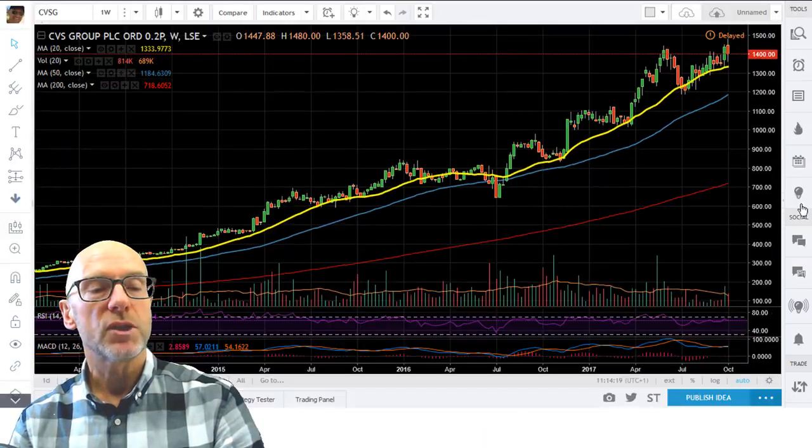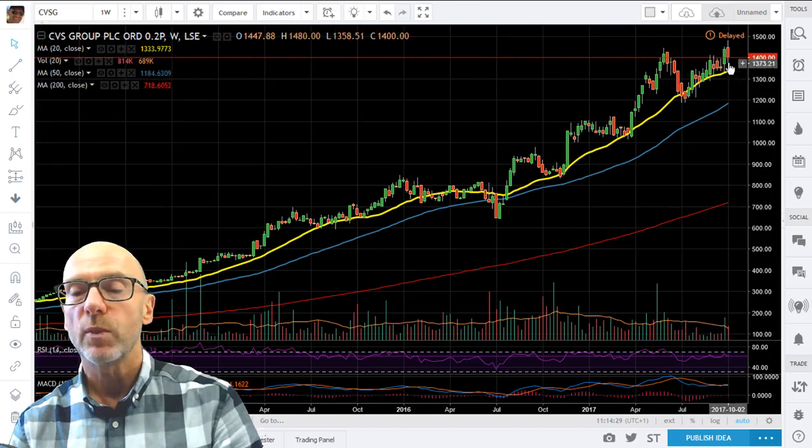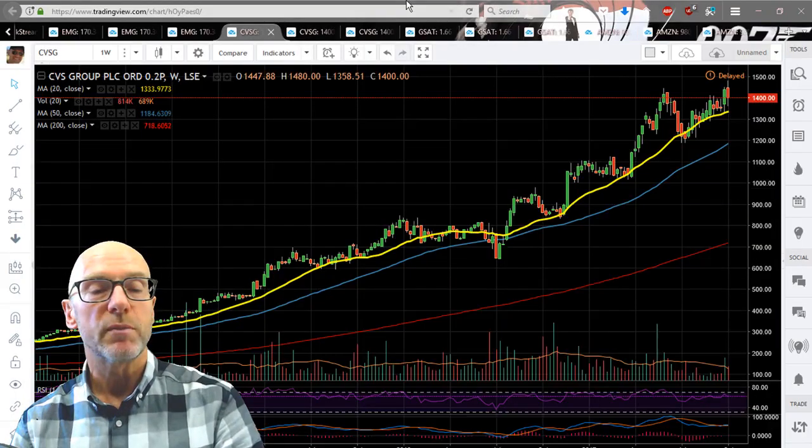Okay, moving on to the pet group, veterinary group, CVS group, and you can see that we're in a solid uptrend, found support from the 20-week moving average, and did move into new high ground. We've slipped back, which you'll see on the daily is quite a positive sign. MACD and RSI both indicative on this weekly of positive momentum.